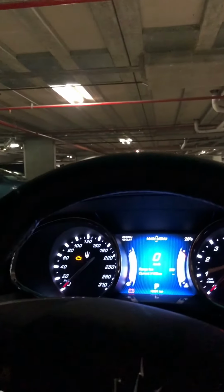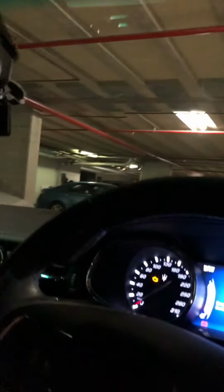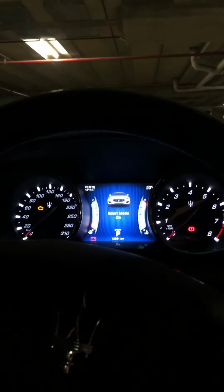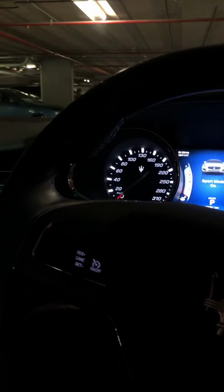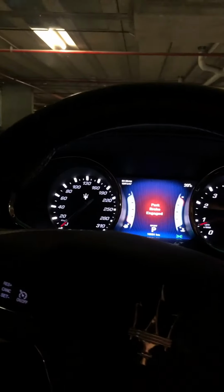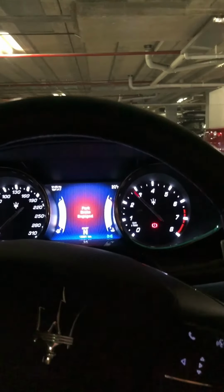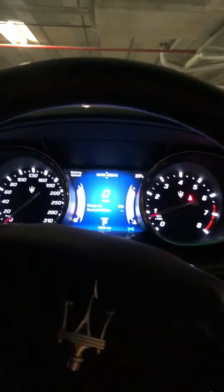Of course, because I'm filming, I cannot drive, but I will show you the sounds. And I tell you, obviously I love it. We can try to accelerate a little bit by pressing the button. Can you hear? Then let's get out of the car and let me show you one last feature I want to tell you about this car.